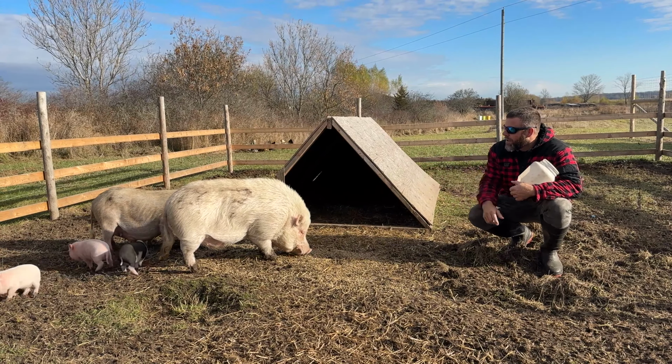Along with fermented feed for our chickens, we also give them dry feed inside their coop. So they do have a feeder right over here, which we put the dry feed into.